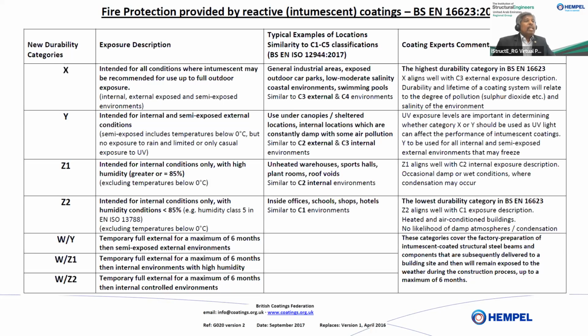What they say is a coating system tested to X category can only be used for externally exposed steel. Whether it is near Al Ain or near Jubail in Saudi Arabia, or in Palm Jumeirah, if there is any steel which is exposed outside, it has to be tested and approved to X category, the complete system. Because if you have a system that is approved only to Y category, it can be used only internally. It's very, very clear.